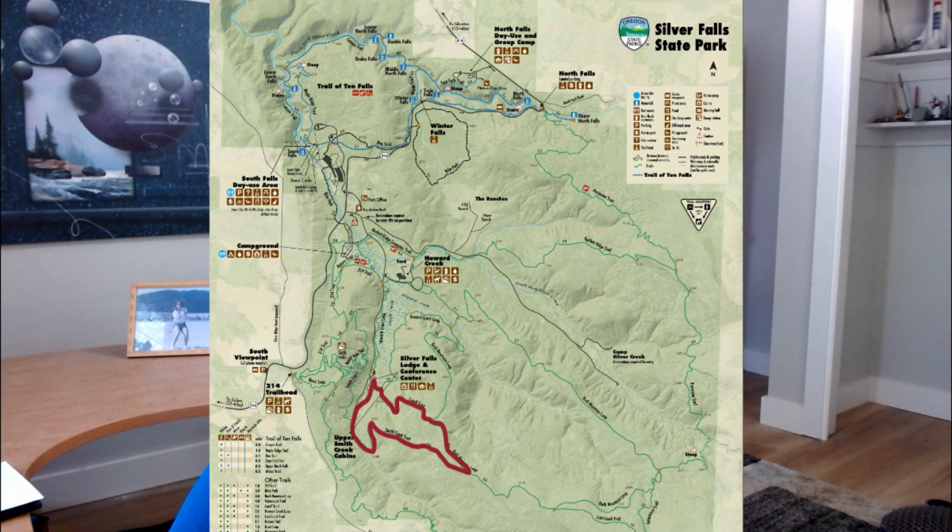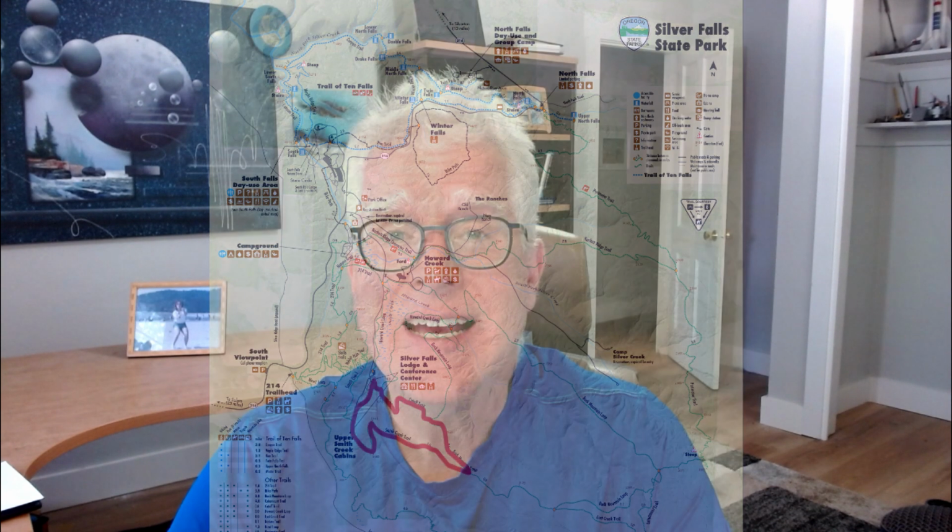The rest of the park is the backcountry that I spoke of, and the little red area that I have marked on this map, that's the trail that we were just on that I was taking video for you. So again, you can see this park is huge, and it will take you a decade to explore the entirety of the park and all of the trails on it.